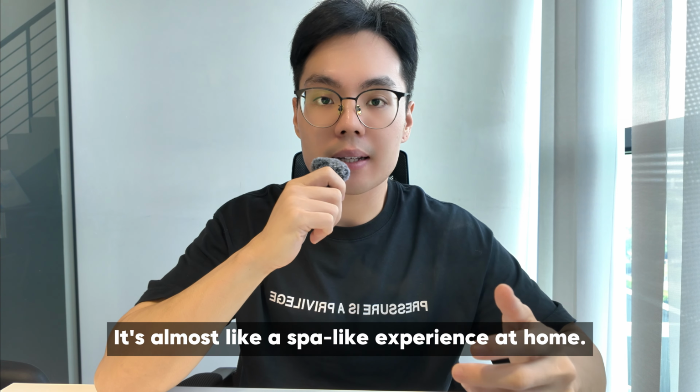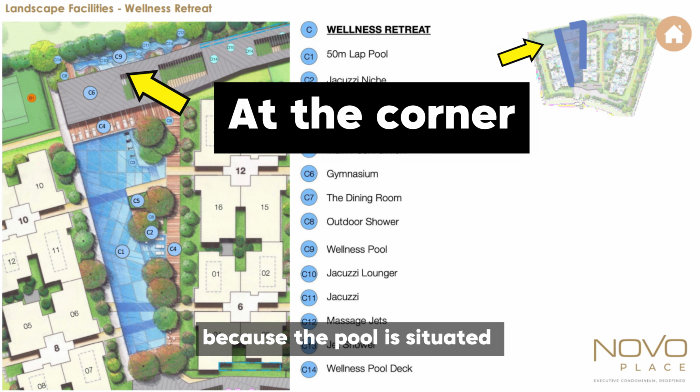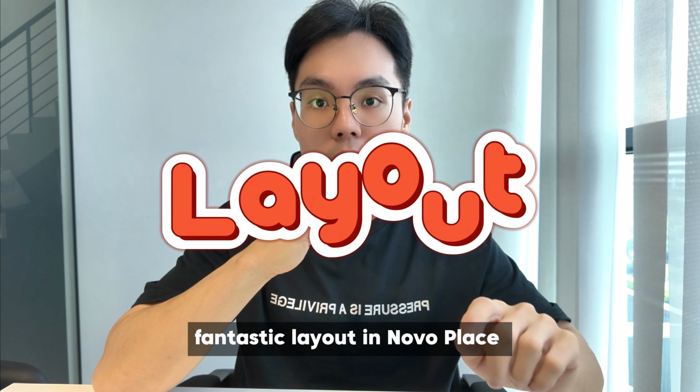It's almost like a spa-like experience at home. And the best thing is we don't have to worry about other people watching us because the pool is situated at the corner of Novo Place. And the next thing will be the fantastic layout in Novo Place.